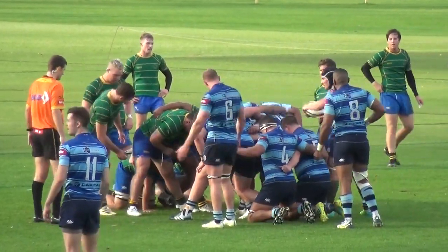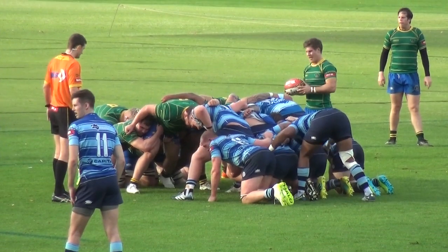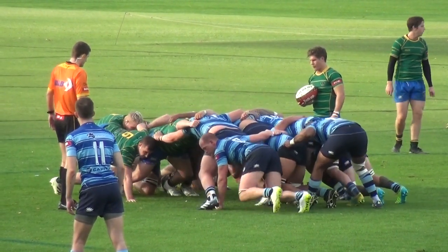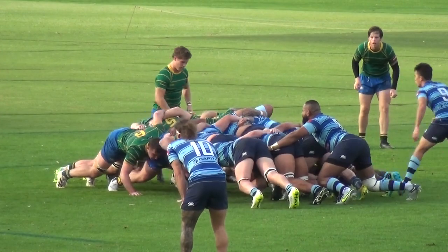So Vorster will feed this scrum. UWA, 5 metres from their defensive line. Bind! Touch! Played 35 minutes here in the first half. Premier grade rugby.